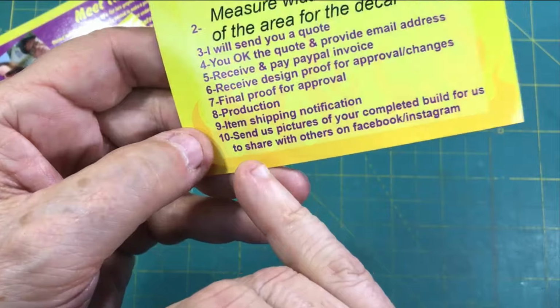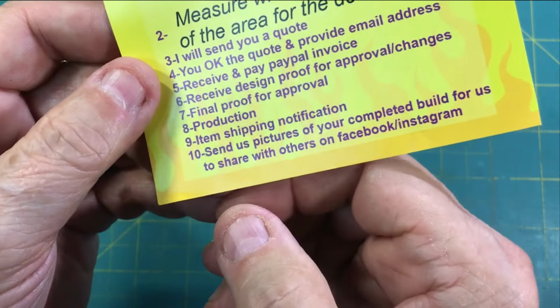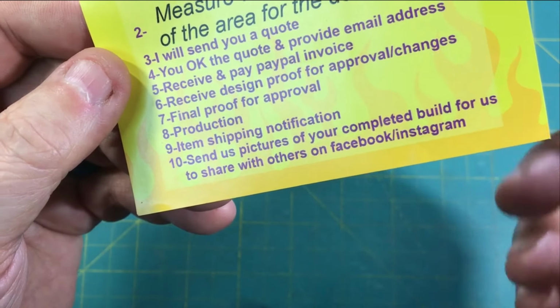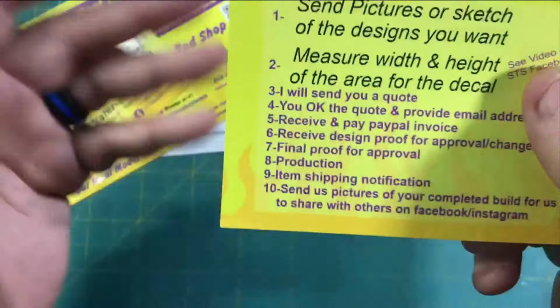And they also want you to send pictures for their catalog or their scrapbook, as well as their Facebook and Instagram, so they can post pictures of your work. But really cool stuff, and it's a simple process.